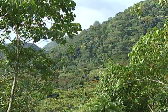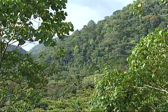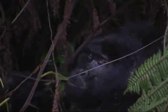You see, there's a group of gorillas living in the forest near their town, and they hope tourists will soon be allowed into the park to visit them.